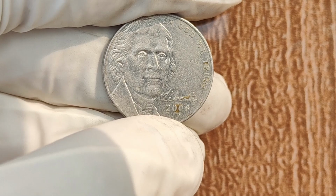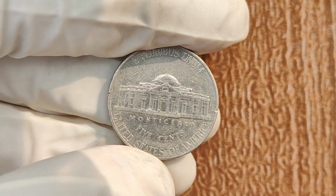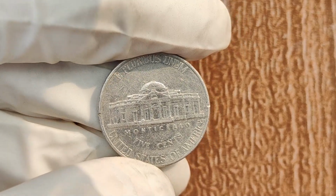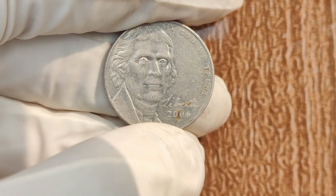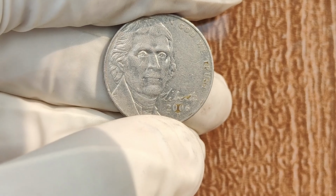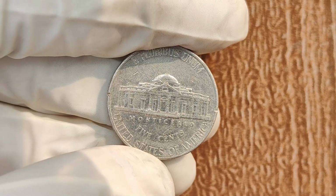First, let's talk errors. One of the coolest ones is the die clash error. This happens when the coin's dies accidentally smack into each other without a blank coin in between. The result? You might see some funky outlines or ghostly images of Monticello or Jefferson's face on the coin's surface. These quirky coins can sell for anywhere from $50 to $100 or more, depending on the severity of the error.